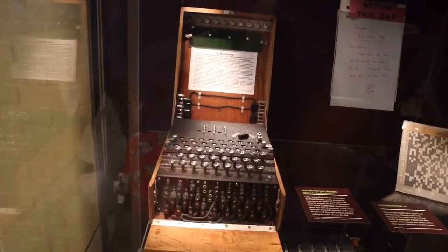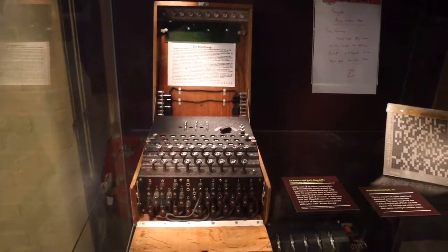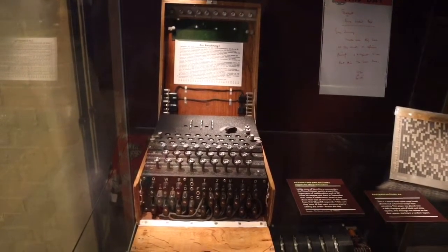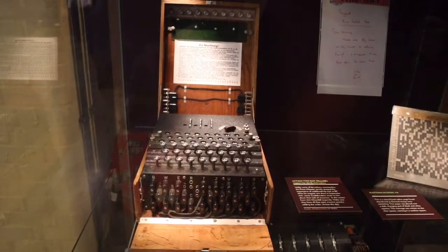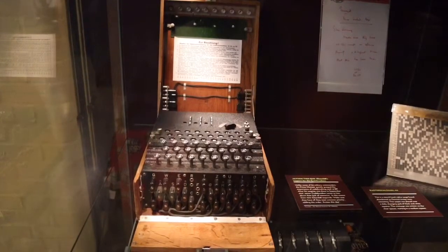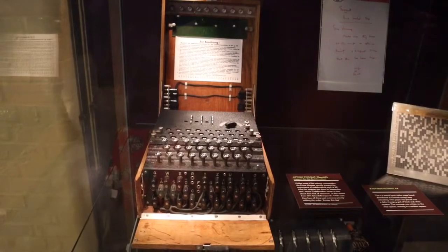So here we've got an Enigma machine. Many thousands of these cipher machines were used by German forces. When a letter is pressed on the keyboard, a system of rotors and wires changes it to a different letter, which then lights up on the lamp board above.